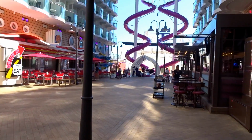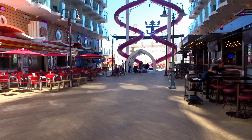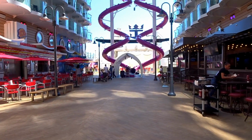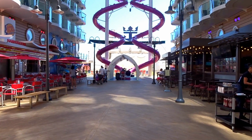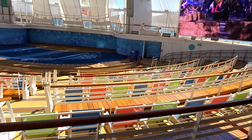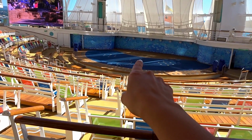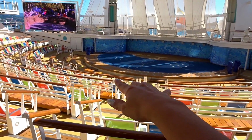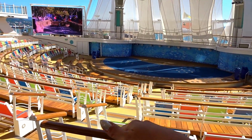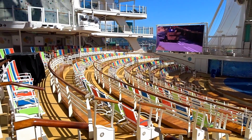And also the Aqua Theater out there where they have a cool show, Hiro, very nice and cool. You'll see it in one of my videos. So here's the Aqua Theater. Well, obviously water is over there, and right now it's covered, but at night it's like all the fountains coming out with the show. Look at it, it's not a very big theater, so not many spaces.